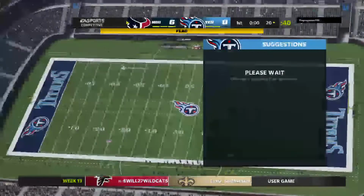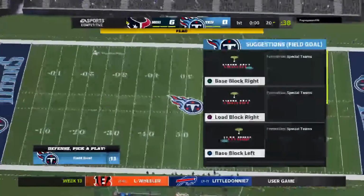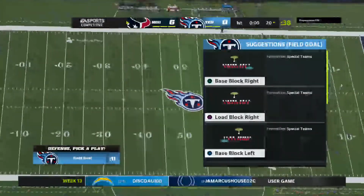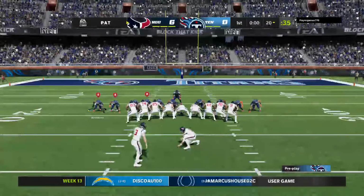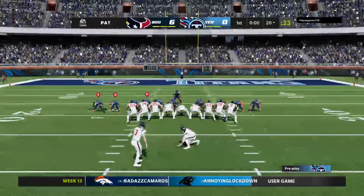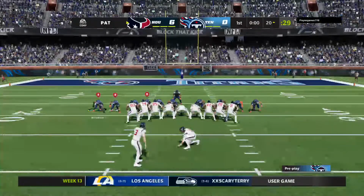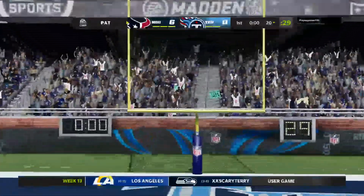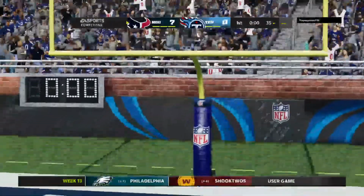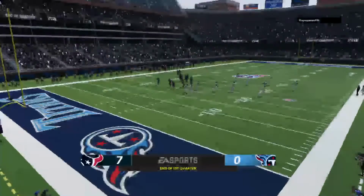And they're not going to get the kickoff in time. And that'll be accepted, of course, and that moves them back 5. Another attempt now from 5 yards further back. And the Texans take a 7-0 lead. After one, 7-0.